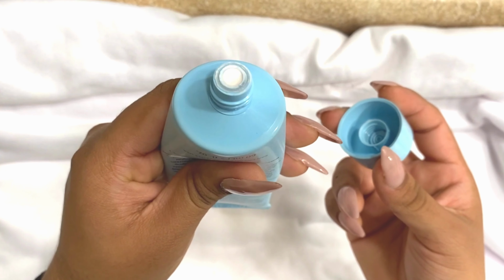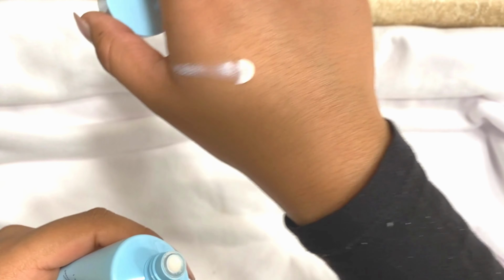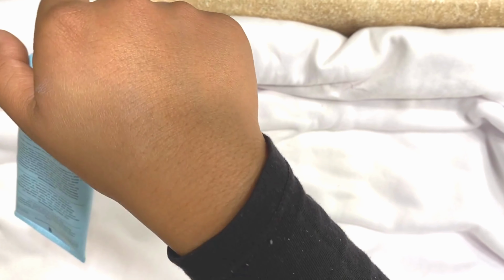This sunscreen is absolutely amazing. It goes on so smooth, non-greasy, and it doesn't leave a white cast over your face. I use this alone and I use this under my makeup, and it's just an overall great product.